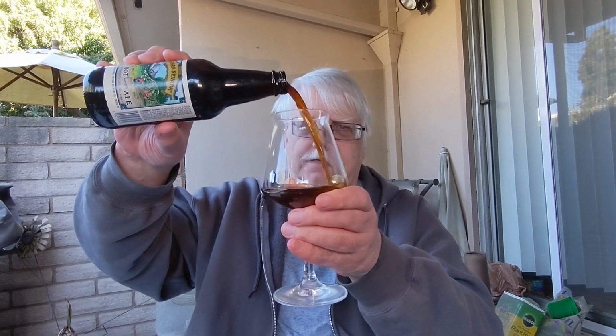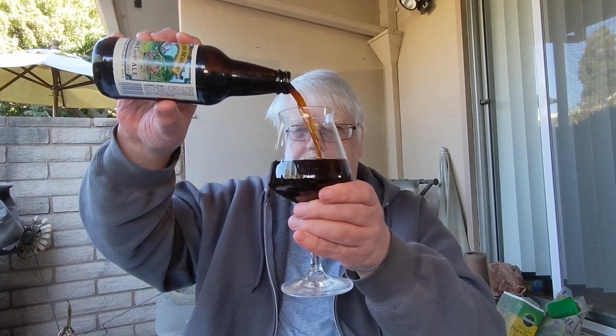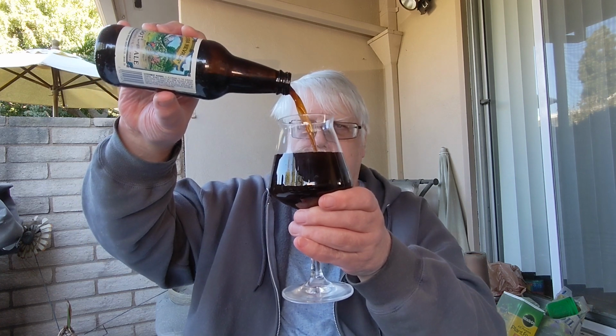Again, not much noise when I open. Now, I've got to remember to save the cap, because there are people supposedly on eBay who will buy those for insane sums of money for a used cap. So let's see what the Bigfoot looks like. Color is very similar. It's maybe a little bit clearer. It's a little bit darker, which I would expect.